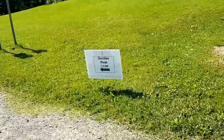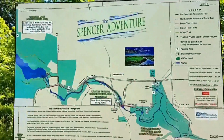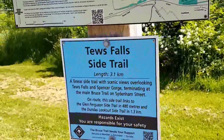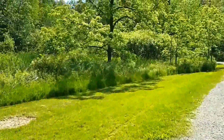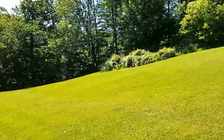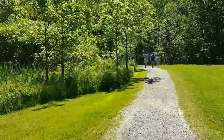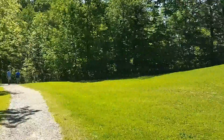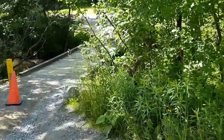And we do have a Dundas Peak. And it says Adventure. Tus Falls Side Trail, which is the length is 3.1 kilometers. This is beautiful, guys. Look at all the greenery. And you guys are going to enjoy this fall because it's beautiful. It's not that much of a walk, guys, but so I'll record when I'm closer. Down there. We're getting close to it, guys.